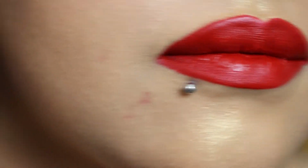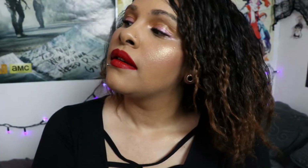See what I'm talking about with the lip? Like, I got very little. I got a tiny bit of lipstick on there, and you can see it. Just gonna ignore that. This is how my makeup looks with the translucent powder over it.